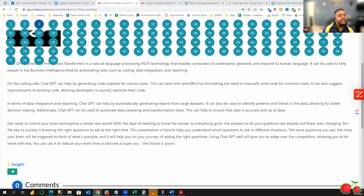In terms of integration and reporting, ChatGPT can help by automating generating reports from large data sets. It can be used to identify patterns and trends in the data, allowing for better decision making. Additionally, ChatGPT can be used to automate data cleansing and transformation tasks. This is to ensure the data is accurate and up to date.